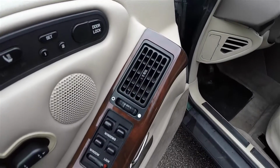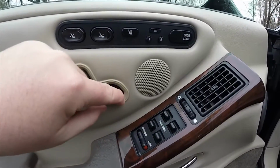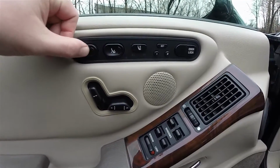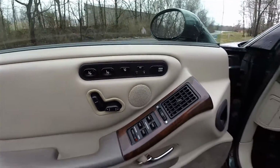You do have your door-mounted air vents, power windows and power door locks, along with power mirrors. You've also got an 8-way power driver and passenger seat, various lumbar supports for the upper, middle, and lower cushion, 2-stage heated seats, and 2-driver memory.